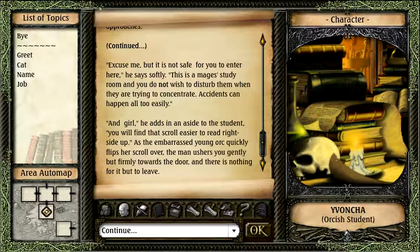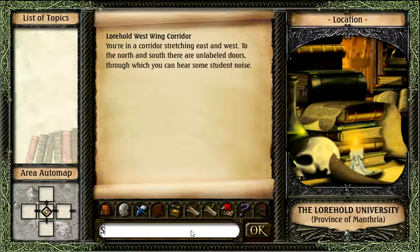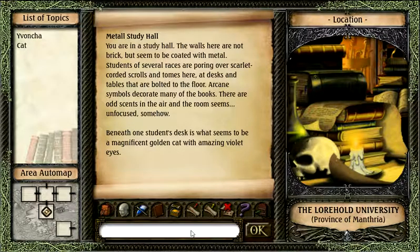And girl, he adds in an aside to the student, you will find that scroll easier to read right side up. As the embarrassed young orc quickly flips her scroll over, the man ushers you gently but firmly towards the door, and there is nothing for it but leave. But we will come back.